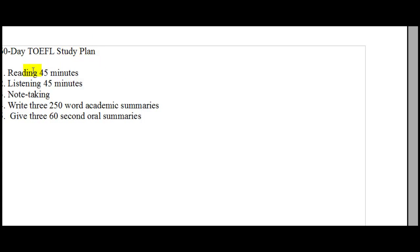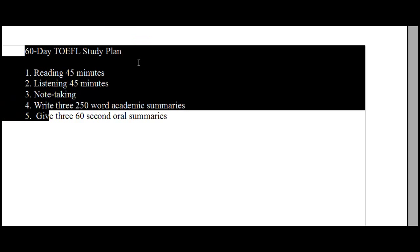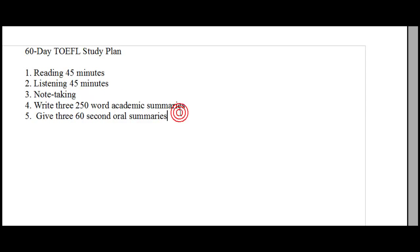Now, with reading, I recommend you look at magazines, newspapers, and longer books. I think that these materials are going to be very, very helpful for you. Let me indent this a little bit. Can you see that better? Okay.